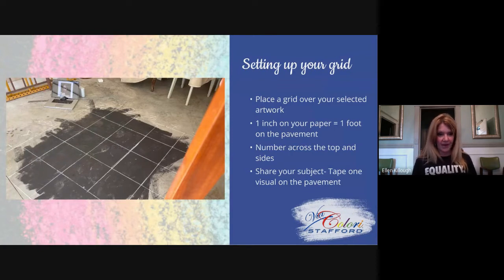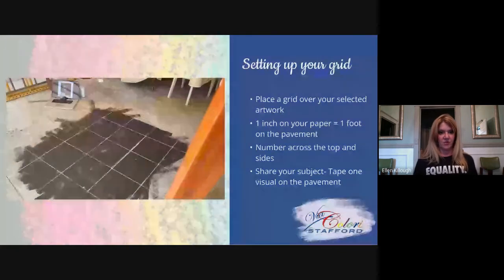So the tempera paint, I take black because my subject that I'm doing for you has a black background, and I put it in just a regular paint pan with a roller, and I roll it out. It dries in about 15 or 20 minutes when there's not a lot of humidity, and then you're ready to go. And I took a T-square and a triangle to get the right edge, because you do want a right angle, one line perpendicular to the other, to make sure that you're really transferring 1 inch to 1 foot, and that all your squares are perfect squares.